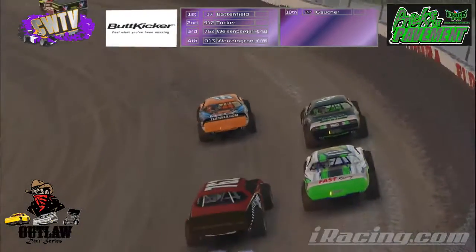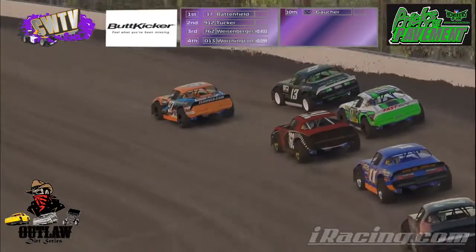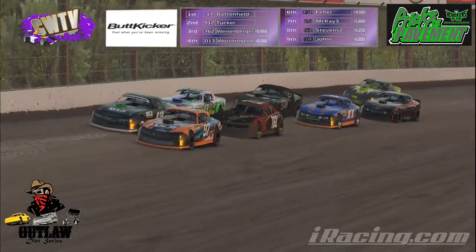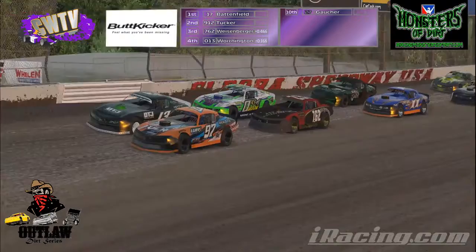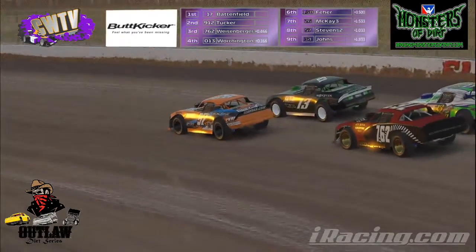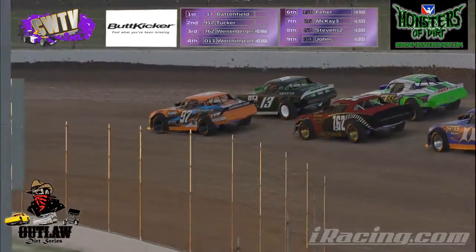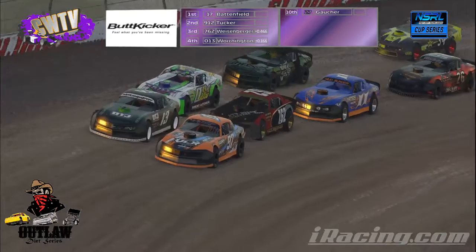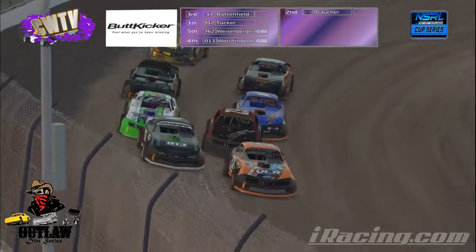We'll watch the number 17, Rocky Battenfield, fire off here. See if he can make something happen. See if he can stick it up there, keep it up front. Oh, Kyle Weisenberger there. It always throws me off when somebody doesn't grid up. Trying to figure out who I believe that's a 13, Daniel Worthington. Can he make it happen there?